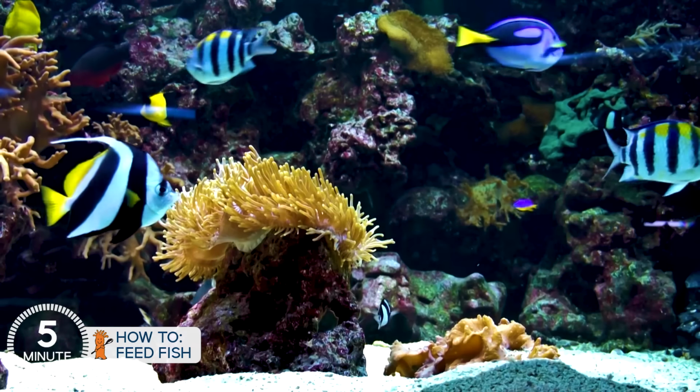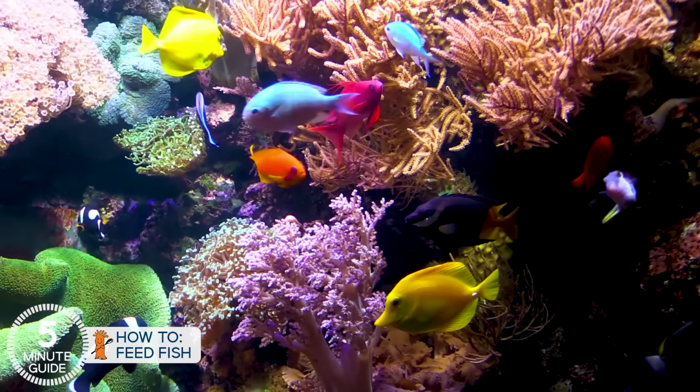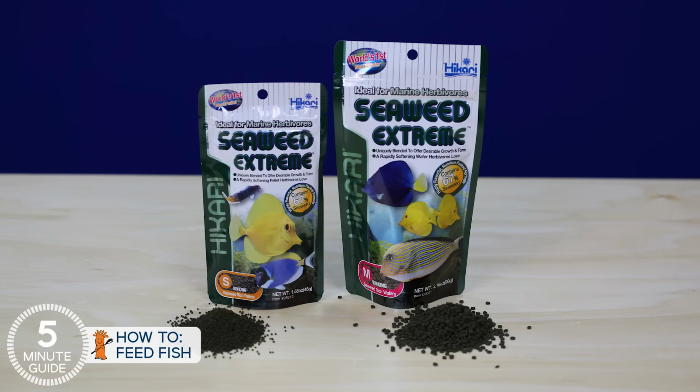Third, and similar to that, is coloration. Many fish cannot synthesize desirable color pigments on their own, at least not in the quantity desired by reef aquarists. The addition of green and red nutritive pigments via diet is a very effective way of really getting that color pop from your fish. In this case, we're providing primarily the red astaxanthin content of Chroma Boost pellets and green pigments in the Seaweed Extreme.